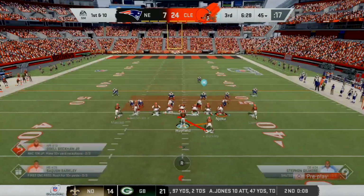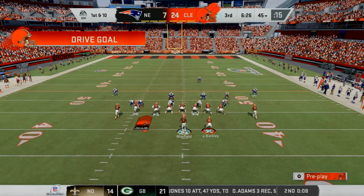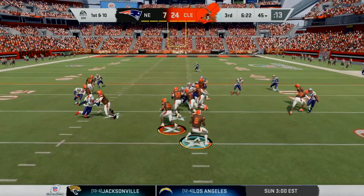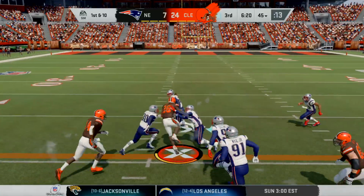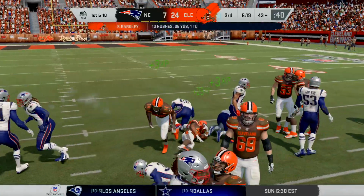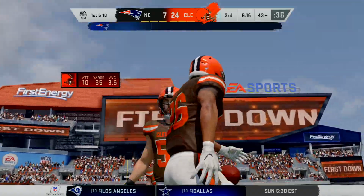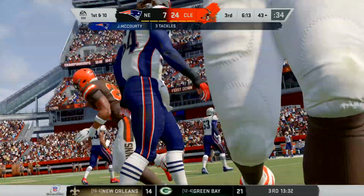The big play to start him out has him at the 45 already. Out of the shotgun, they run with Barkley. And taking it across midfield and inside the 45. That'll move the sticks for the Browns, a gain of 12.